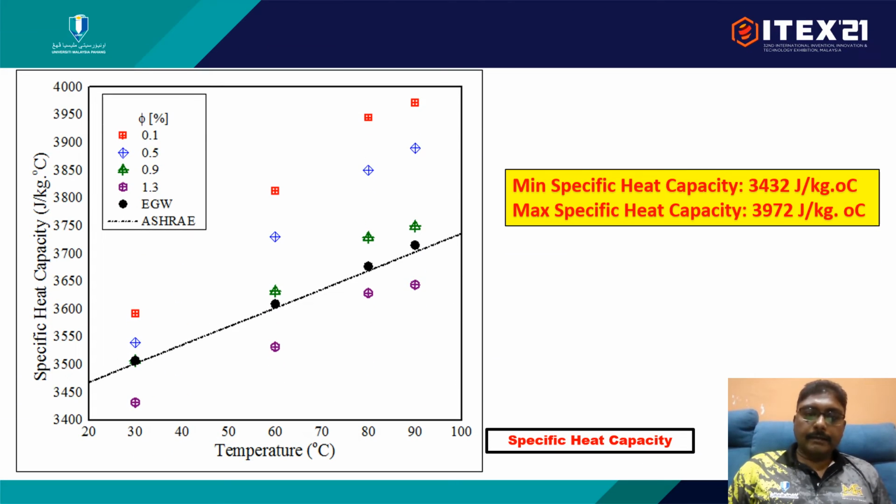Same with the specific heat, you can see here, it is increasing a lot. And our 0.5 is having a lot of heat retainment in this coolant.